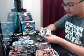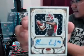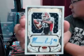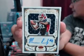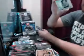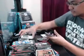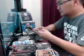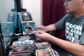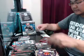Pack number 3. For the Bills, you got one of the hard to pull ones. Rookie die cuts. Bills are doing work. Marcus Easley. And that's number 39 of 50. Nice RPA there. Devin McCourty, rookie. Base.